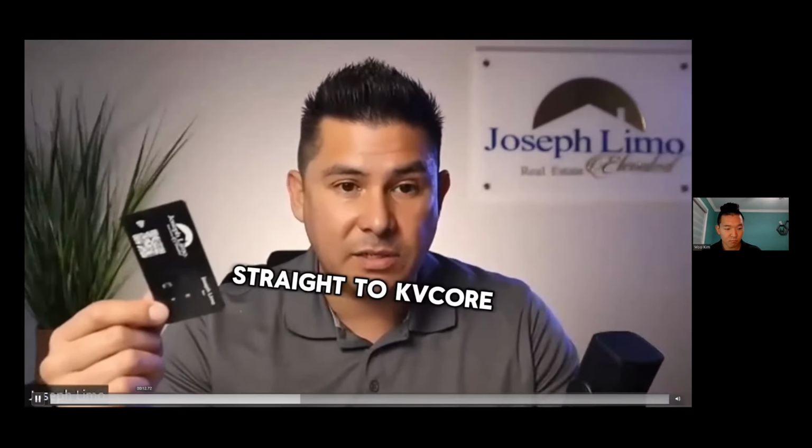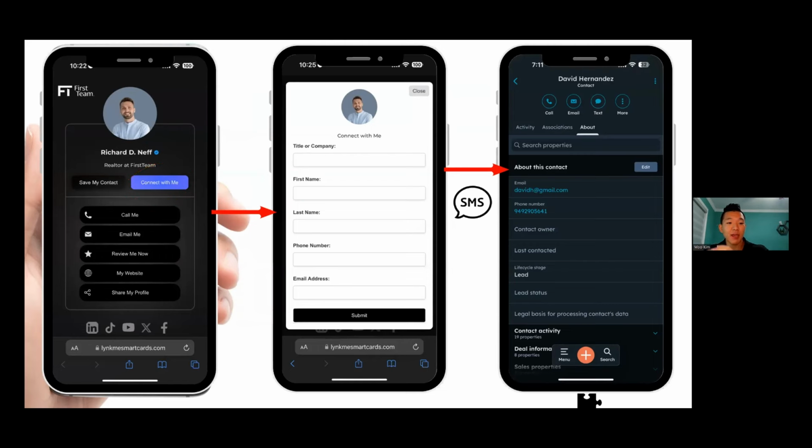And Tom Ferry always said the money is in the follow-up. And I think the easiest way to make sure you're following up with every prospect and not forgetting to follow up is by having them in your database. And I want to give you a tool that'll automate that for you.